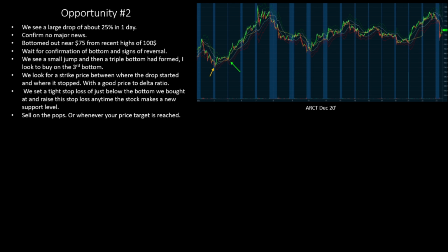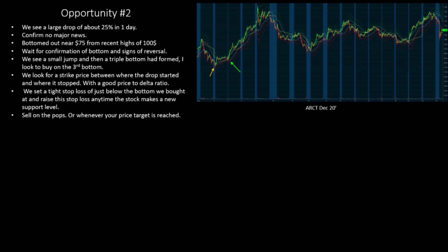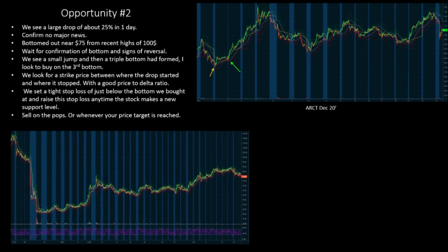Because as you can see on the chart, over the next 2 days, it jumped from all-time highs near $100, another 25% up to $125. But this doesn't always happen, which is why I suggest taking some profits on all good pops. Now on to opportunity number 3.